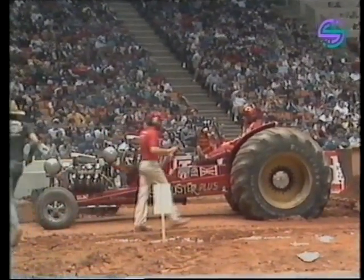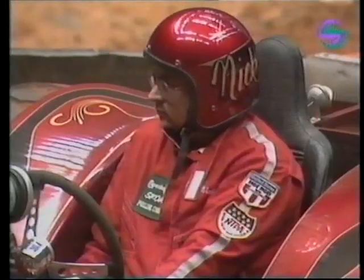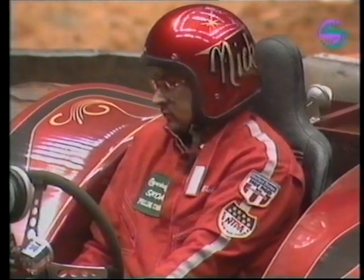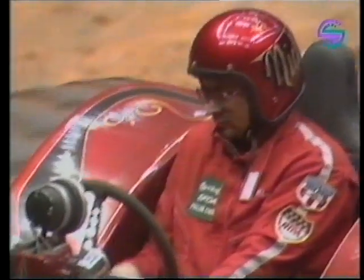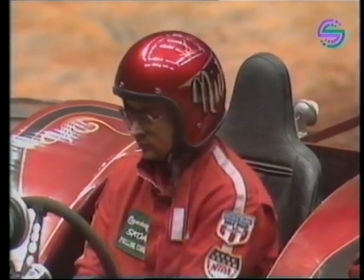Nick couldn't put it out. He had a lot of horsepower here again. He got much more of a bite than is suspected out of this track. And it puts Nick into a situation where he will not make the pull-off. Obviously a little bit disappointed there.